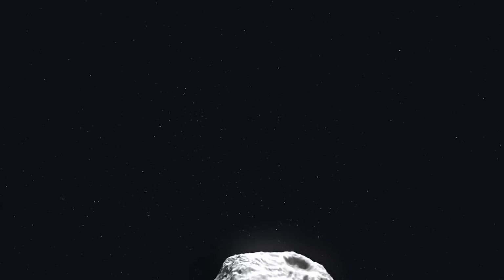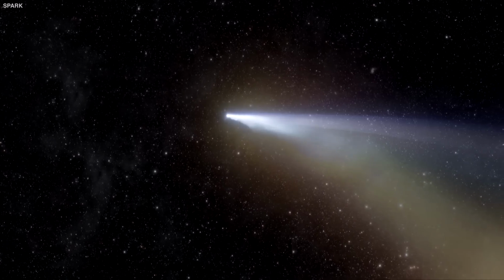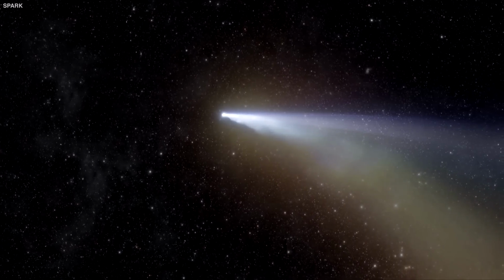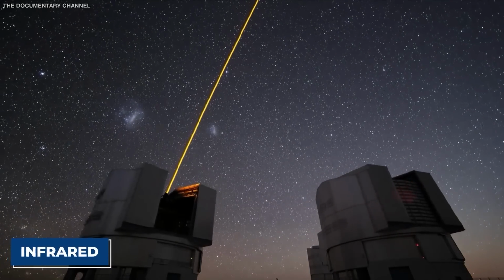But how did scientists manage to measure the size of this comet? Simply looking at its brightness, which is how much sunlight it reflects, will not suffice. This is because a large and dark object from Earth can have the same brightness as a small but shiny comet. So the astronomers measured the comet's thermal flux, or how much heat it emits. They accomplished this by observing a type of light known as infrared.